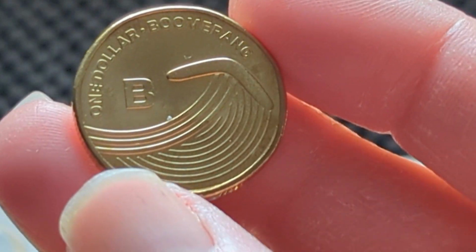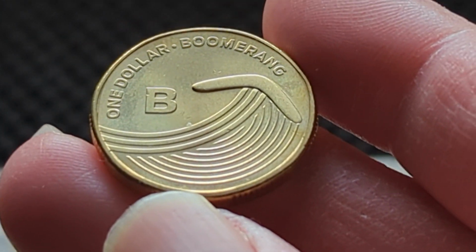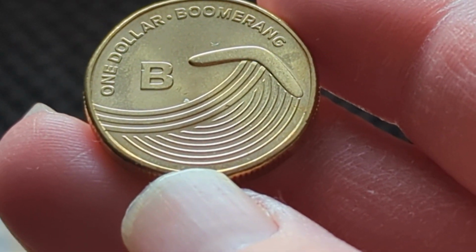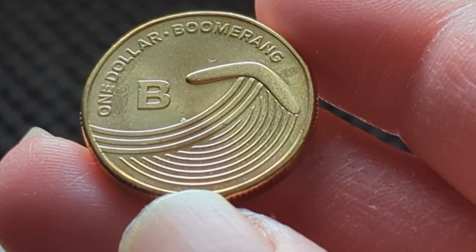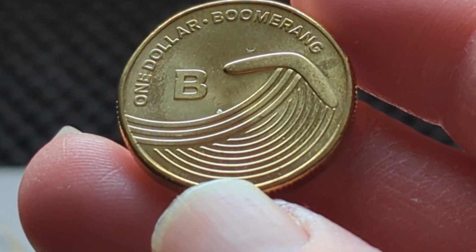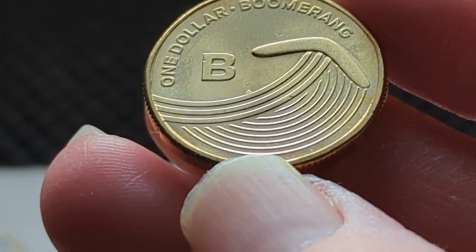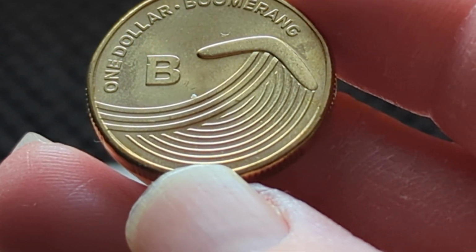And we got B for boomerang, which is a weapon of the Indigenous people of Australia. And they use it to take down animals, mainly kangaroos and emus, the big guys. And if you throw the boomerang correctly, it will come back to you, and they can throw it at quite some distance and make it come back. So that's B for boomerang.